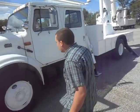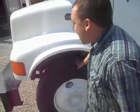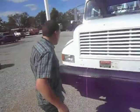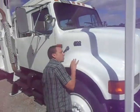Come on up here and take a look. Now we're going to show you some good rubber around here, some real good tires. Come on around here and take a look. Nice big tow hook up here in the front. Another one there. I'm going to pop this baby open and show you under the hood.